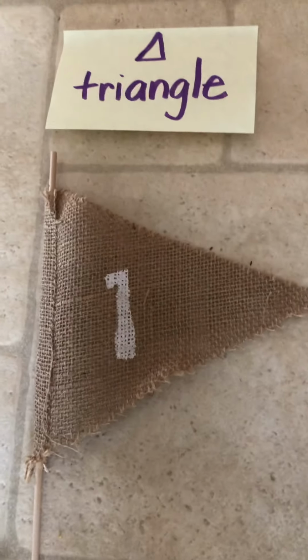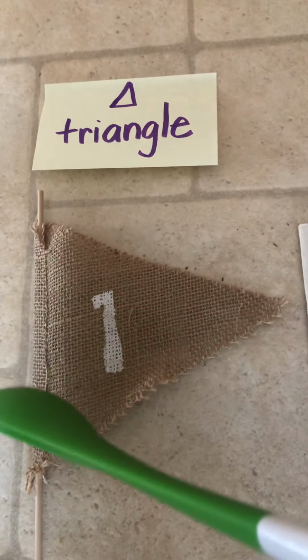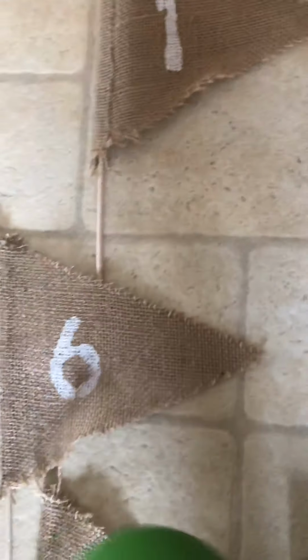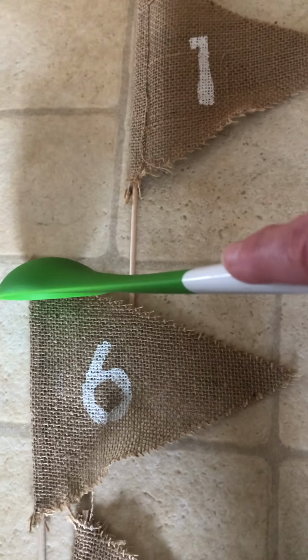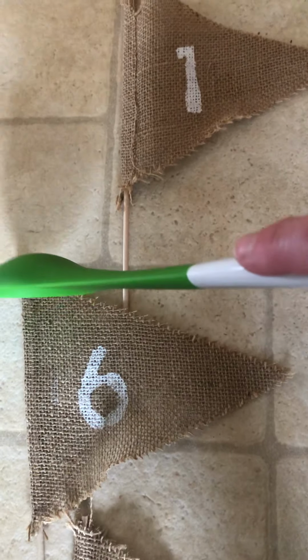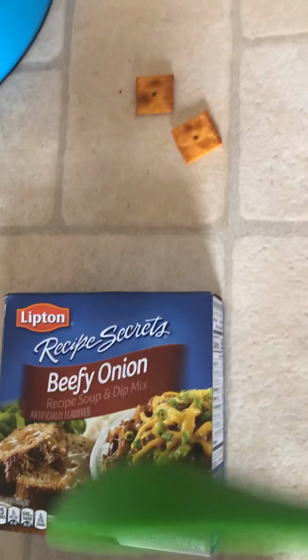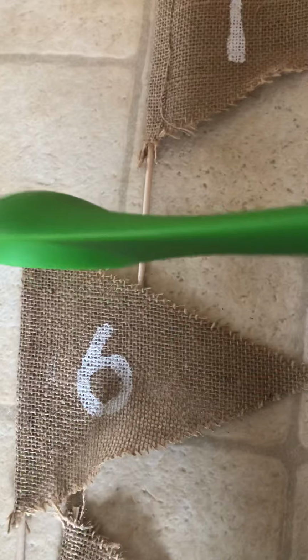Oh, let's hop back over here. I forgot to ask. How many sides are in a triangle? 3. And how many points does it have? Vertices? 1, 2, 3. It has the same number of sides as it does points. Just like a square, 4 sides, 4 points. Triangle, 3 sides, 3 points.